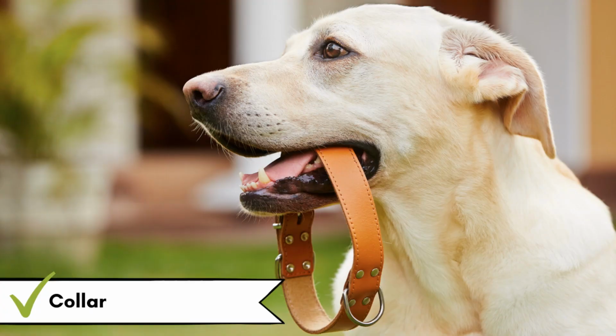Next, you'll probably want a collar. I consider collars to be a fashion accessory. It's a great place to hang your dog's ID tags. I really recommend going with just a standard flat buckle collar. These usually come in nylon or leather. You don't want something that's going to loosen or tighten as your dog moves. You want it to be a pretty standard fit.